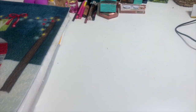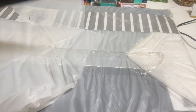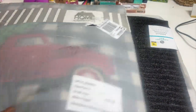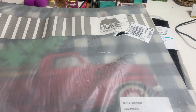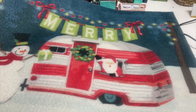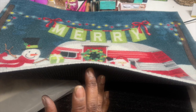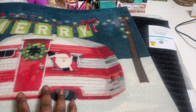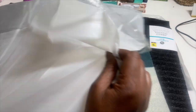And then there were these rugs. If you saw me pull those bags out. This one was, it says Christmas doormat. So I didn't think I had to pull all of them out. But one is this style. It says Merry, and they were $6. They're very thin, just thin doormats. So one has that Merry, and I can see through the package. It's six in the package.